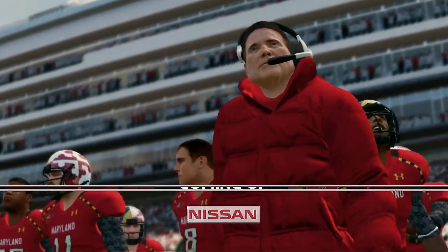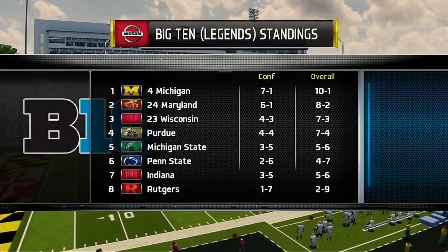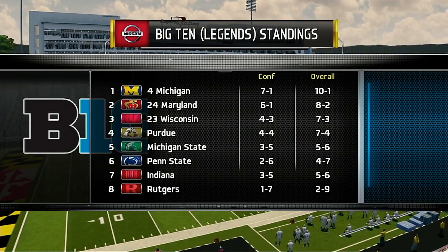Innovation that excites. The Terrapins have shown few signs of weakness lately. They are exuding confidence in everything they do. String together a few W's, that's exactly what happens. We'll see if they can keep it up.